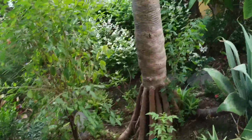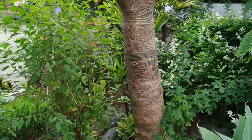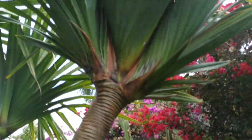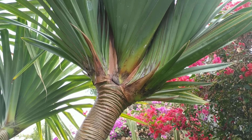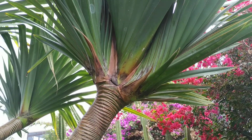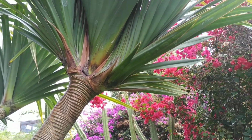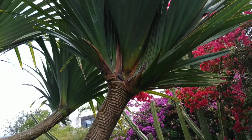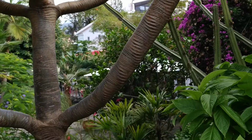What have we got here? A Pandanus. Most probably Pandanus utilis. This has really massive buds. Actually, the main edible part of the tree are the buds, which would correspond to the heart of palm. The fruit is not as good as the buds.